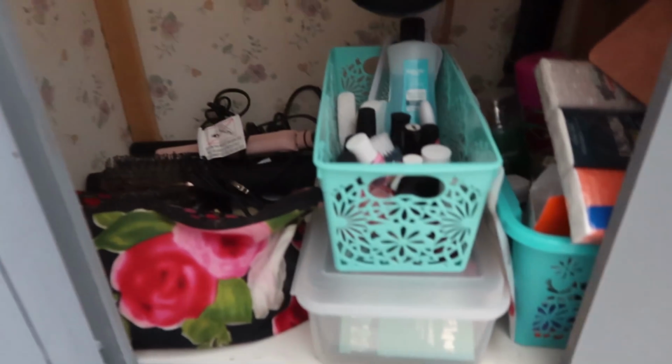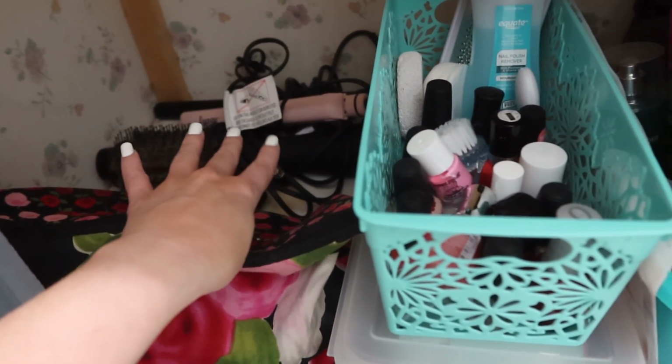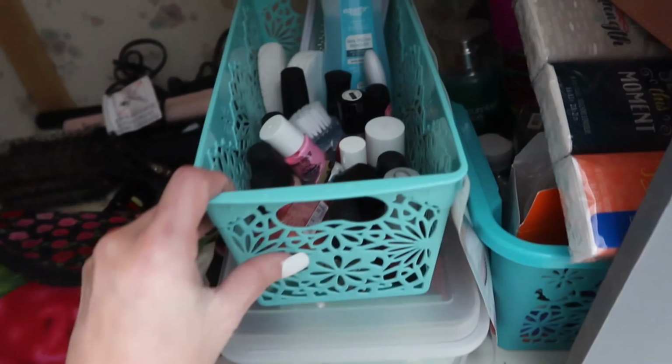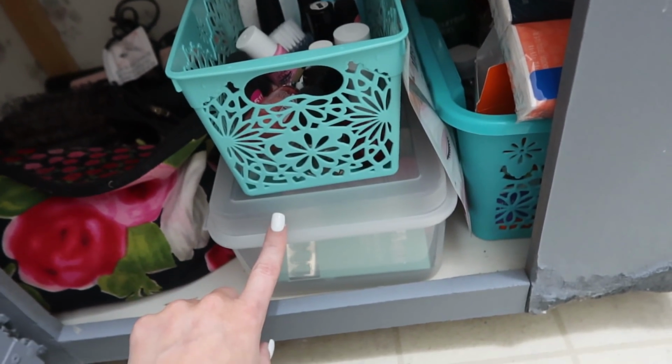So here's the after. I've got my makeup bag, my hair tools back there. I had like 2 blow dryers in here that I don't really use anymore, so I went ahead and set those to the side. I use the La Volume 90% of the time now. I've got all of my nail polishes in here.